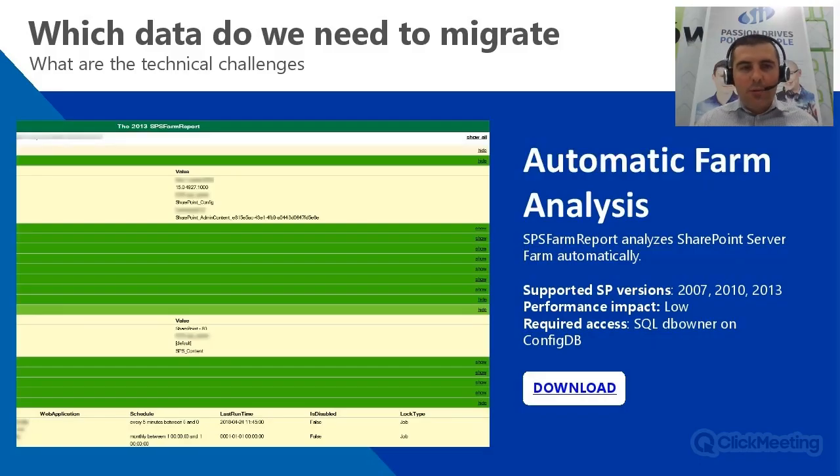So how to start, from the perspective of analyzing SharePoint before we start any kind of migration, before we start any kind of planning what to do. I want to recommend two free tools. They are possible to download just from the internet or from the Microsoft site, and you can use them to analyze your SharePoint farm. This is the first step we recommend for every client.